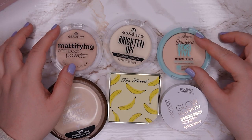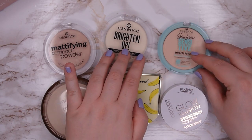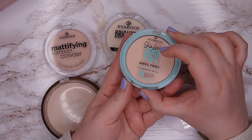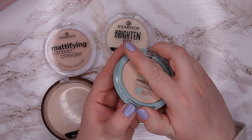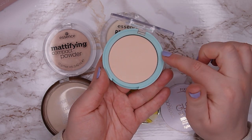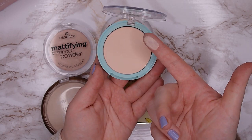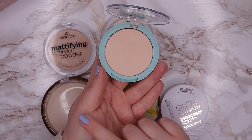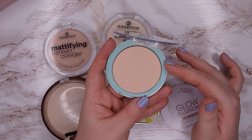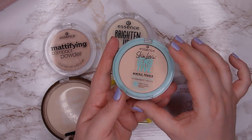Then I do have these three powders here from Essence, and I'm going to keep those two here. This one is the newest one. It's also from the Skin Love and Sensitive line. It's the mineral powder and it's in translucent, and this one here is so beautiful. It's also an amazing dupe for the Charlotte Tilbury one. They feel so similar to each other and I really enjoy it. I have used it almost every day since I got it and I love it. So I'm going to keep this one. Also, I do love the mint packaging on it.